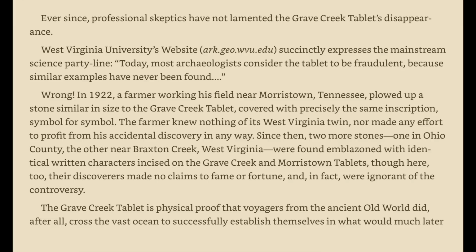In 1922, a farmer working in his field in Morrison, Tennessee, plowed up a stone similar in size to the Grave Creek tablet, covered with precisely the same inscription, symbol for symbol. The farmer knew nothing of its West Virginia twin, nor made any effort to profit from his accidental discovery in any way. Since then, two more stones, one in Ohio County, the other near Braxton Creek, West Virginia, were found emblazoned with identical written characters incised on the Grave Creek and Morrison tablets. Though here, too, the discoverers made no claims to fame or fortune, and in fact were ignorant of the controversy.